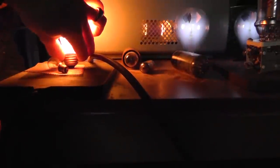Mm-hmm. Can't get her to go. Gotta be holding it. Yeah, it's like a slow turning on process. Holy cow, this thing is fun. Mm-hmm. Now I need to get me one.